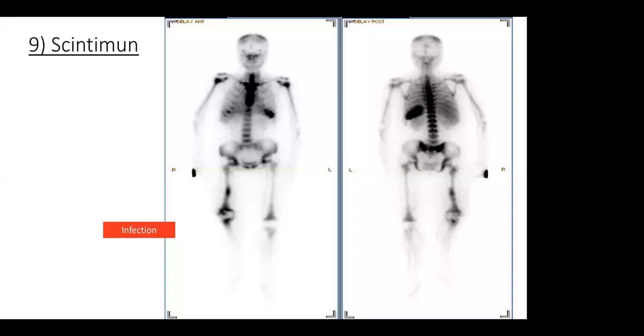Okay, maybe a little bit. The reason why we use a SPECT/CT for this patient is this patient had a history of fracture of the right femur, mid-right femur. So when he had a fracture, it healed in a malunion. There's a malunion that has taken place.